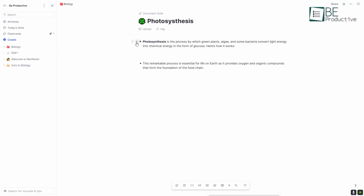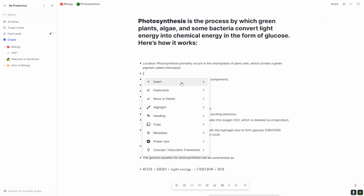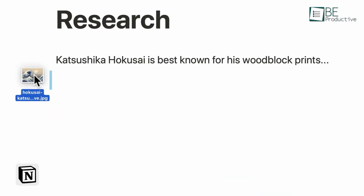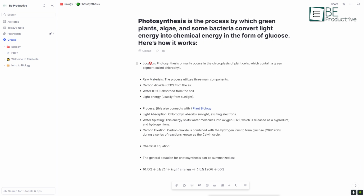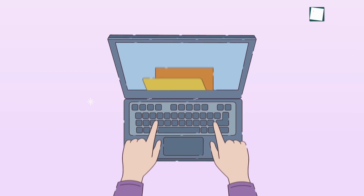RemNote is designed to make note-taking and information structuring simple yet effective. It's got everything you need to take notes, format text, add images, and link up information in a way that makes sense. The basics are very polished, just like it feels with Notion when you're writing notes, dropping in pictures, or adding links. And if you're into organizing stuff, you've got your bullet points, numbers, all that good stuff. You can think of it like a super smart digital notebook.